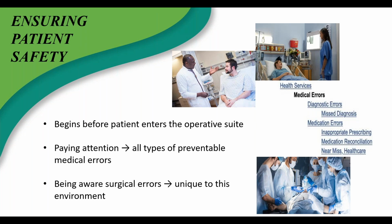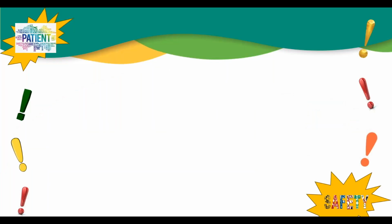But some of the things that we try to avoid are misleading assessments, wrong site, wrong procedure, wrong patient errors, and we can go on and on, not just that. So we have to be aware of these surgical errors. We have to keep open to all those preventable errors.